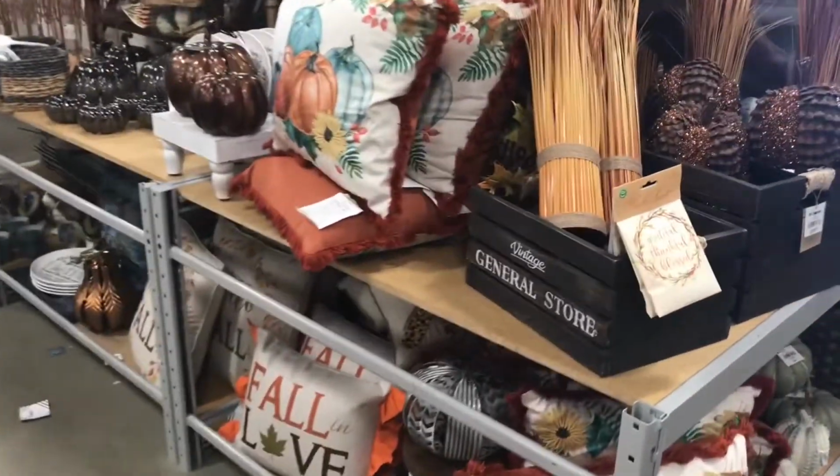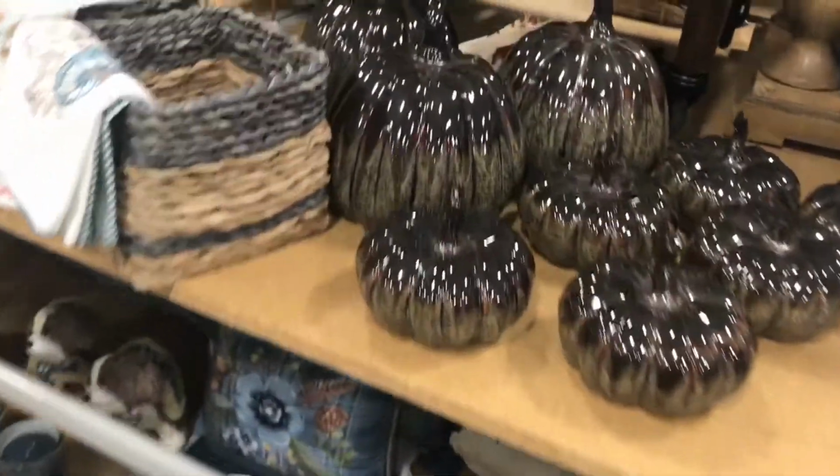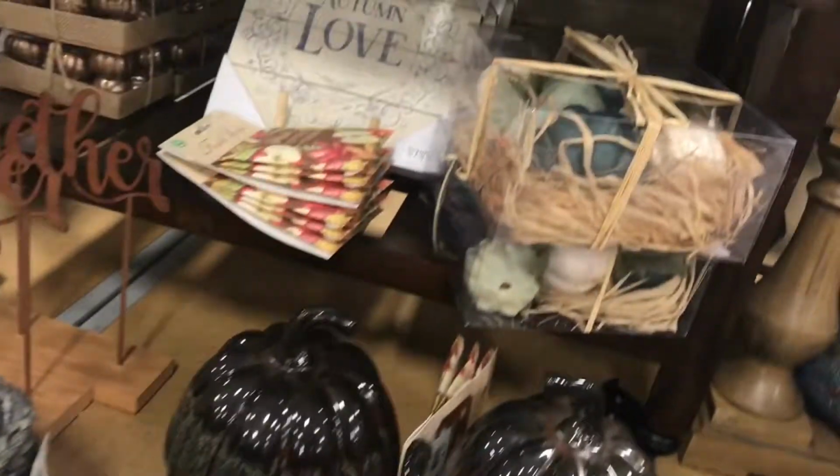We got the wheatgrass. Got some pumpkins under here. And we have those big pumpkins in the urns, which obviously I want just loose pumpkins. Those are pretty pumpkins. They have that marbling design on the bottom of them. You got like a straw pumpkin set.